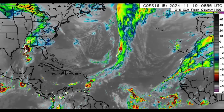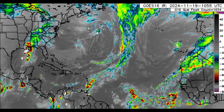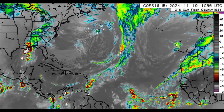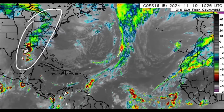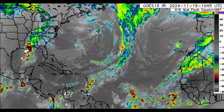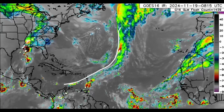We're going to be taking a look at that today, as well as what is going to be happening over the course of the next couple of days. Let's get straight to the details. All right, here we can see the satellite imagery. There's another frontal system about to make its way down from the U.S. We can see an increase in shower and thunderstorm activity in the Gulf, spreading into parts of the Gulf Coast states. And there's that frontal system which extends into the Caribbean.